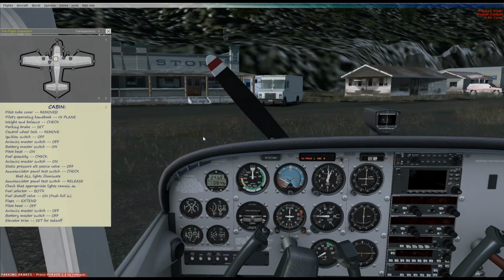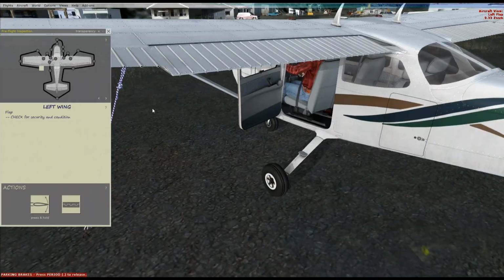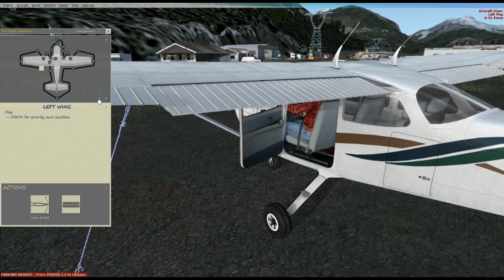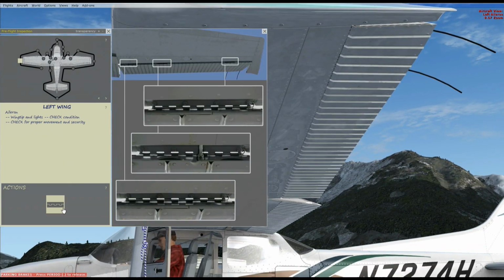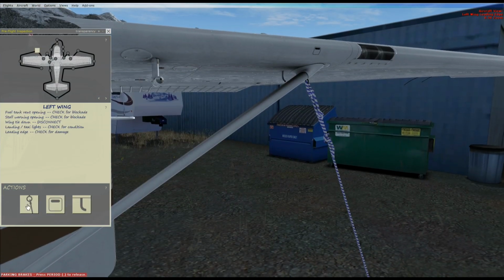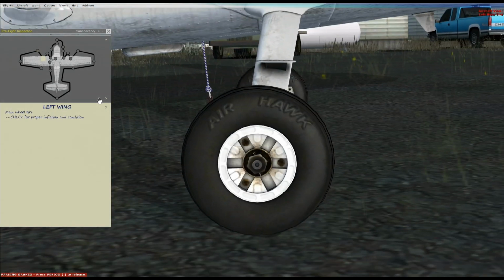This was the second real flight, I guess, that I've made in the A2A Cessna. This follows on from the first video I did on the Cessna, so it'll be good to see just if anything's changed after that quite infamous aileron issue that I had last time.